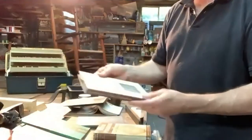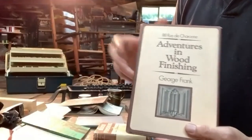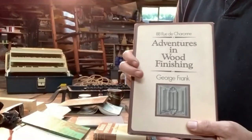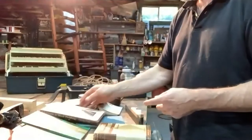One of the best books and one of the best finishers, one of the most famous ones, is George Frank. I don't know how many books he has on wood finishing, and he's been published in Fine Woodworking and other magazines for years. He's sort of the master at wood finishing.